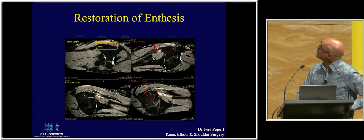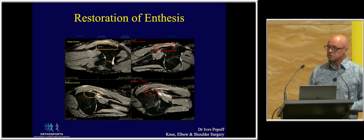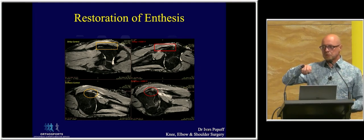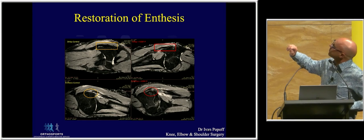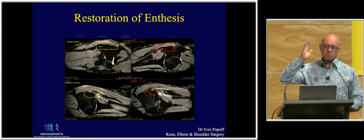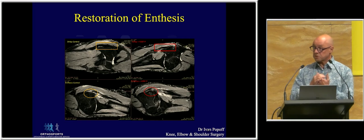Looking at animal studies, this again was done here. The top two are looking at tendon. The control is on the left, where they've just split the tendon longitudinally. This is infraspinatus in sheep, using the contralateral limbs as control. On the right, they've split the tendon and put a demineralised bone matrix patch on it. What they've found is that the demineralised bone matrix patch results in increased thickness of the tendon.